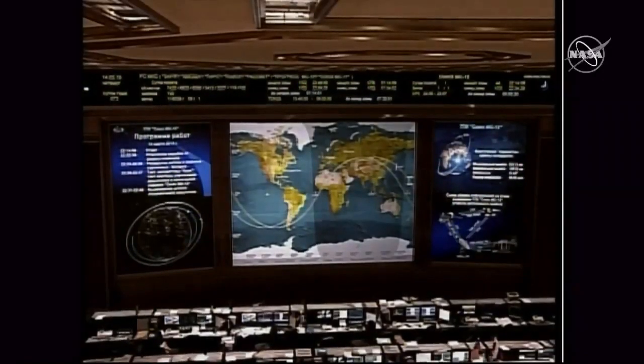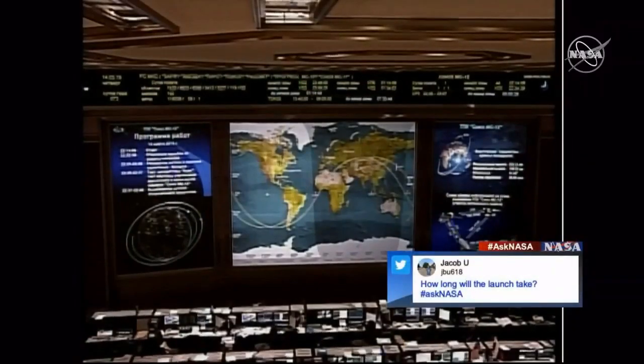Another question from Jacob, how long will launch take? The crew sits on the pad after ascending through the elevator just next to the Soyuz and gets situated in their seats a few hours before launch. The launch itself is about a 9-minute climb from the time it lifts off from the pad in Baikonur to the time it's inserted into orbit.